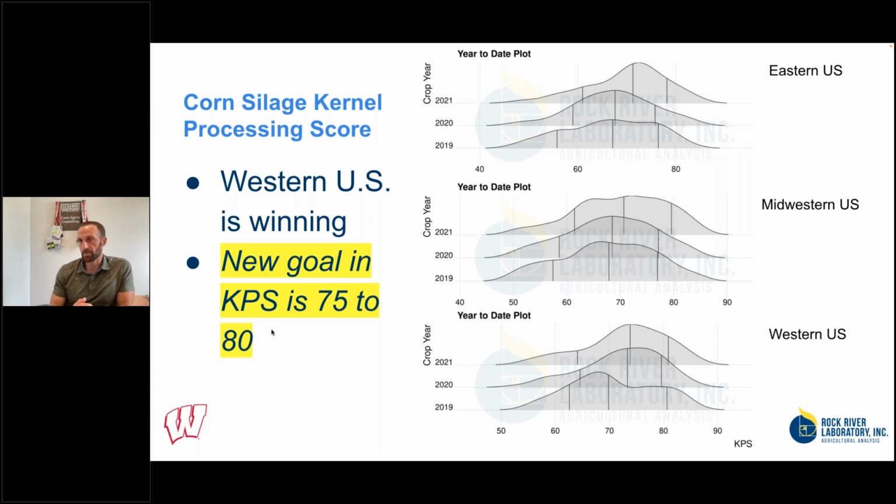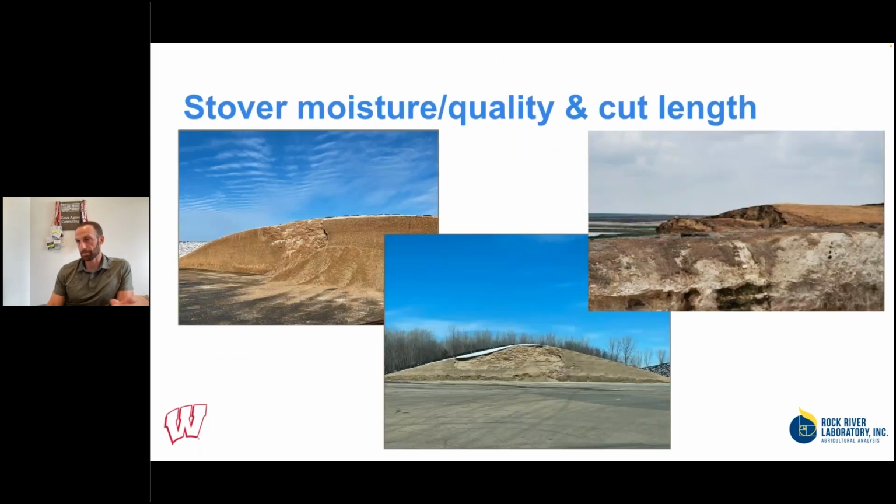That's probably going to mean we're going to have a little bit more mature fields, and kernel processing is really important to nail down this year, especially if we have 5.5, 6.5. Hopefully we don't see $7 per bushel corn, but we need to do everything we can to optimize starch digestibility. Kernel processing is under our control.